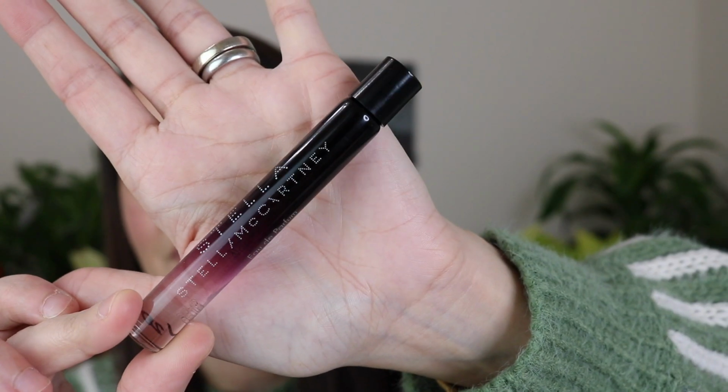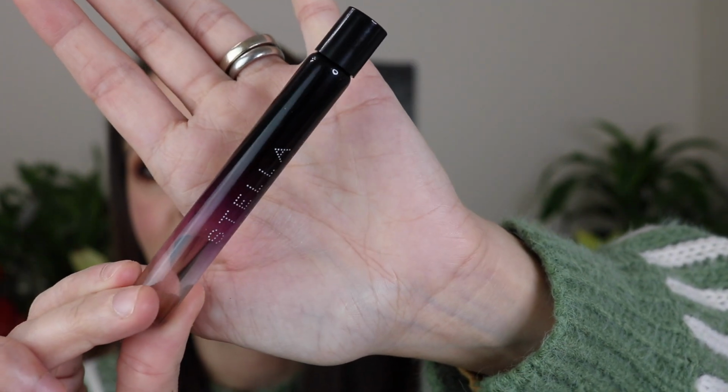And then she also sent over this rollerball, and this rollerball is from 2011, so this is the original formulation, and it's gorgeous. So there that is. Ooh, there's just nothing like Stella, nothing.